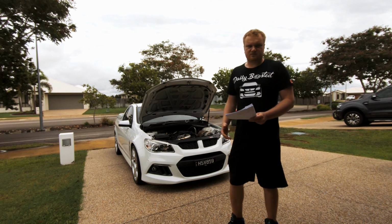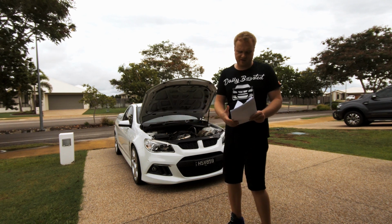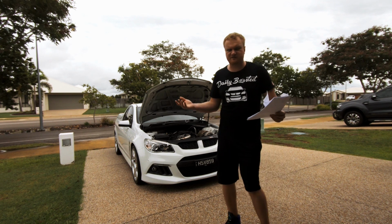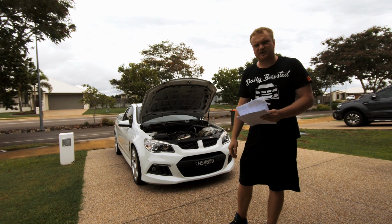You know, it didn't find any issues. The only thing they found was the floaty valves. So I think the cam didn't suit the car very well, and it just lifted the valves, and because of the floaty valves it couldn't make the power, but that's what they said. So I had to get more work done at another workshop.